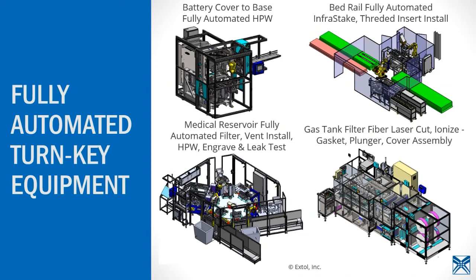So on the top left-hand corner, we're actually doing a hot plate welding process for a battery upper and lower, and you can see the robot picks up the upper and places it into the welding equipment. The conveyor comes in and will allow for the lower to come into the welder. And these are all automated from the previous process. So there's minimal interaction with the operators. And then it comes out as a fully welded assembly.